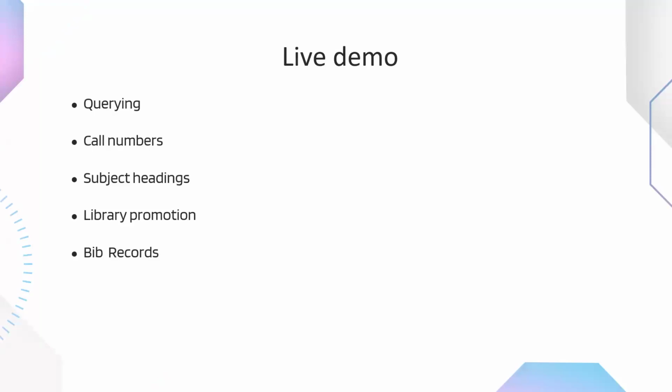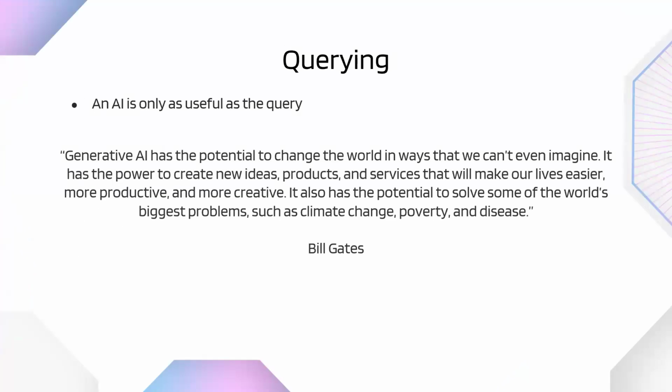So for our live demo portion of today's presentation, we're going to look at querying, or how best to do that in the AI chatbot. Then we're going to look at call numbers, and then subject headings, library promotion, and we're going to see if AI can create a bib record for us. So let's move on. All right, so let's start with querying. As it says there, an AI is only as useful as the query. It's not like Google where you use Boolean operators, although you certainly can with an AI.